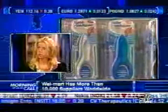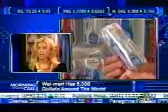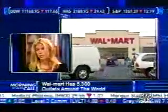How much do the pens cost normally? What are they going to cost at Walmart? You raise a very good point. At Walmart, they're going to be $3.76. This same pen has been selling for upward of $6 and in some cases $12 and $14 in other retailers. The founders are worried about this, and they should be.